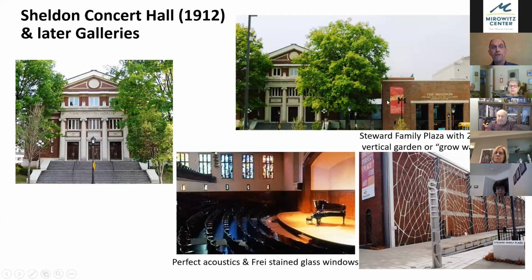This photo here shows you the Sheldon art galleries, built to the west of the building, and they have really excellent art, photography, and remarkable student pieces. So that is worth a trip. The art galleries are open now for limited hours, so check their website. You can see the stained glass windows, by the way, in this lower picture.